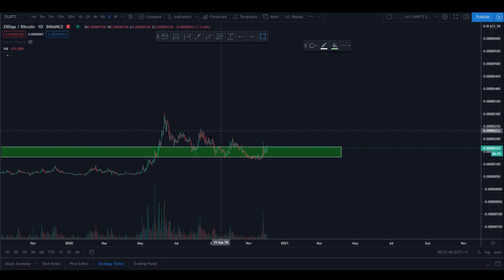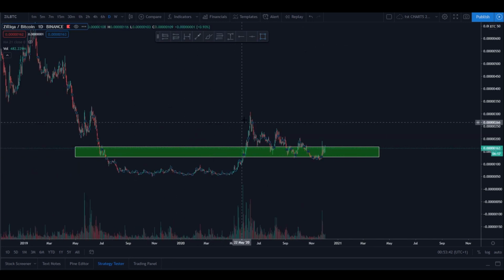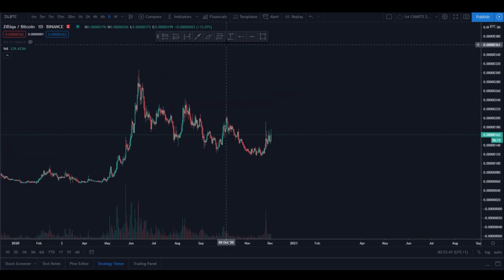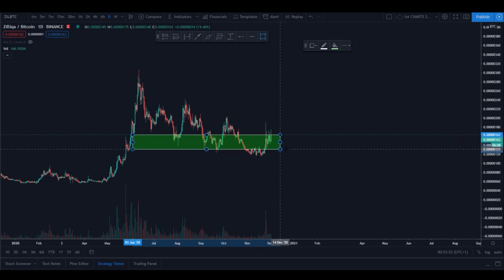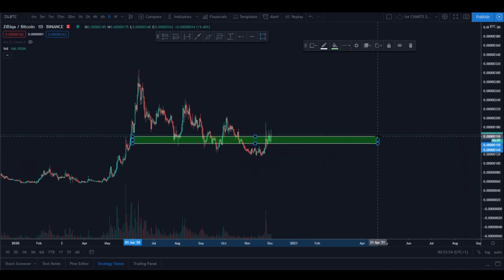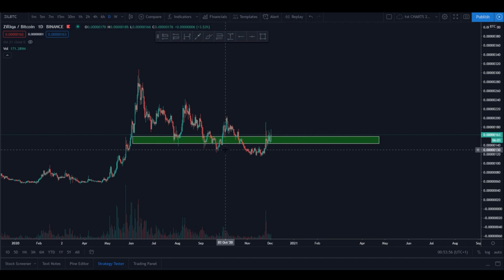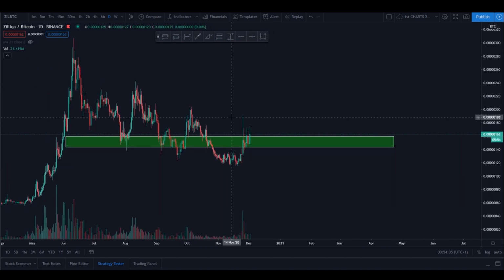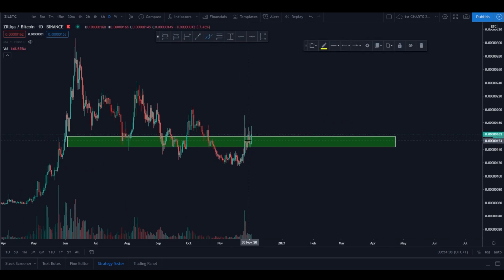Well, if we hold this area, we can now delete this box and focus more clearly by zooming in a little further on the current structure. In the current structure, we can see that we are hanging above this area, and we are also gaining a bullish area right here. This gives us a perfect opportunity to take a trade. The only issue I have right now is that we haven't had a nice break and then retest. We are sort of still hanging in the area and doing the retest.